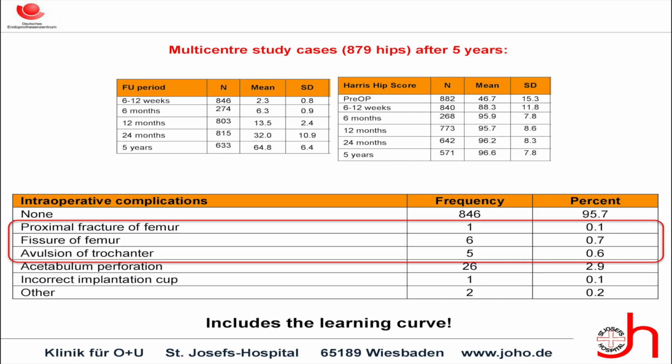So what about the multi-center data? We included a total of almost 880 patients coming from 5 clinics from Germany and Switzerland. As you can tell, the inclusion was done until 2014, so we have not obtained all 5-year results yet. But there's also the Harris hip score, which is 96.6. We can see intraoperative complications, which is important. Fractures of the femur intraoperatively, and we have heard this already, are at quite low numbers, so this is encouraging.